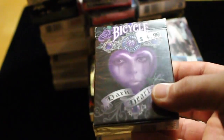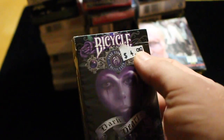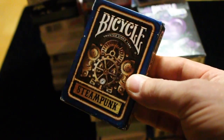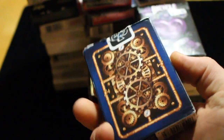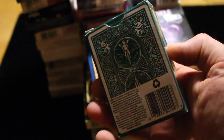Alright. I have the Bicycle Dark Hearts playing cards. $4.99. Alright. I have the blue steampunk deck. And I have the dark green playing cards. I'm not sure what these are called either. Green playing cards.